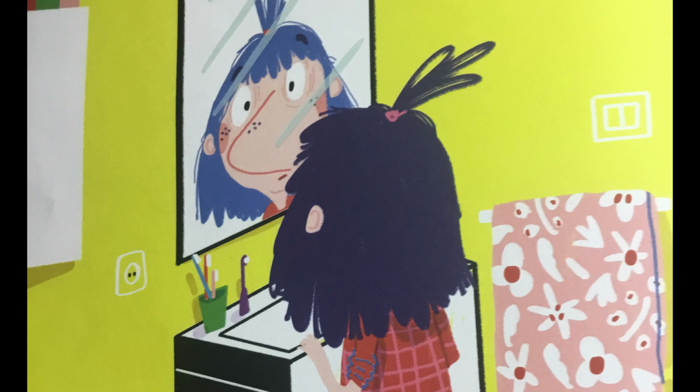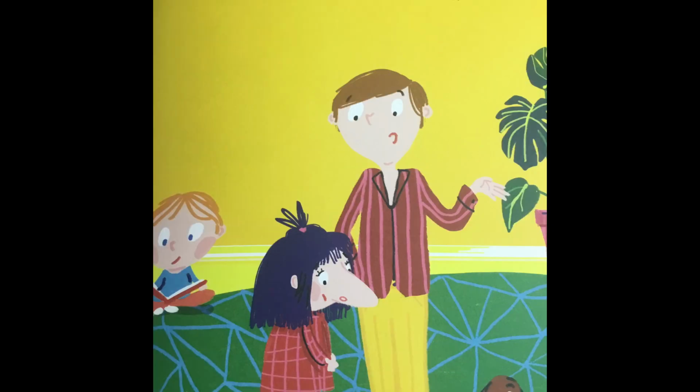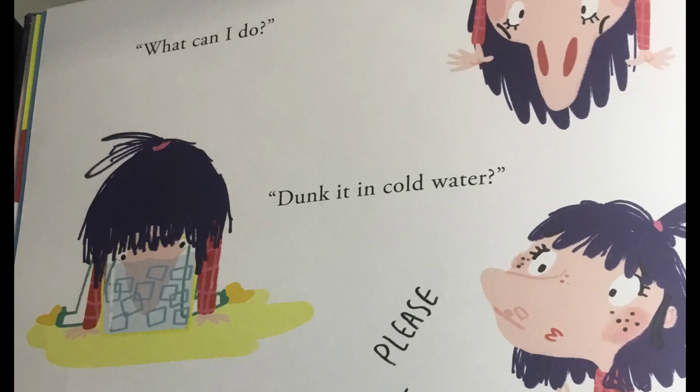One day, Sophie was looking in the mirror and saw that her nose had become gigantic. Oh, my nose looks like a turnip! Who's shouting and screaming? Mom, my nose is as big as a giant's nose! We told you, Sophie, but you never listened.